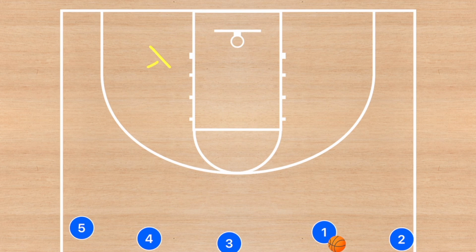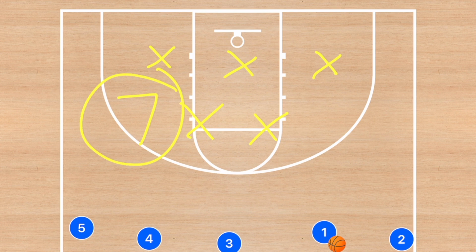The other really good factor is if you're playing against zones and they haven't completely set up yet, you are going to have a massive advantage with a 7-second offense being able to beat zones early on in your possession.